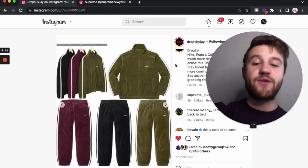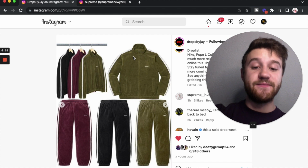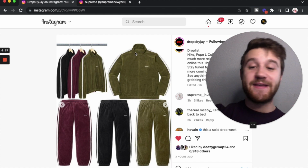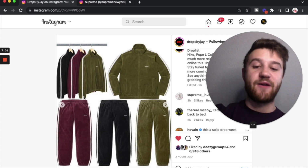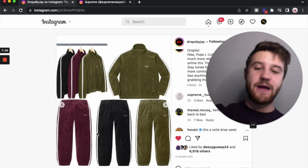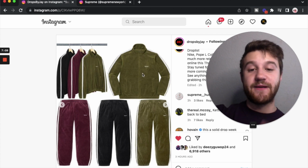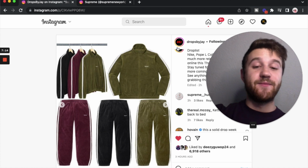Next we have one of my favorite items for the week, these velour studded tracksuits. So I think these are amazing. I like the colorways a lot. I think this wine colorway is probably my favorite. I feel like it works the best for tracksuits, but this green is sick too, and then black you can never go wrong with. I am not a tracksuit guy, but I really like these, and I'm actually really tempted to buy a set of these.